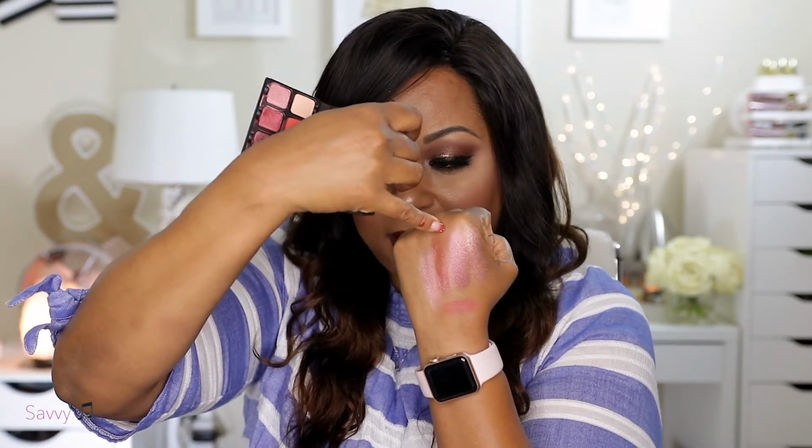And the shadows don't seem to be overly intense. I think they'll be very pretty for every day. I really like this kind of wine color, this second shade here. They're kind of starting to blend together, but very impressive. I like this. So this was the Petit Pro by VISEART.